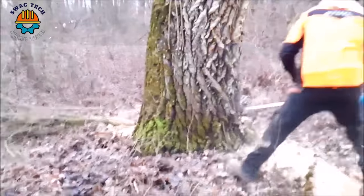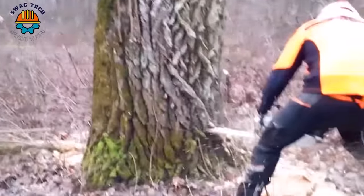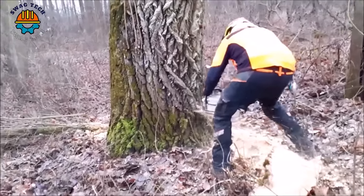This job also has a lot of risks. If you cut trees, please wear protective equipment on your head like him.